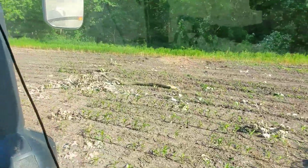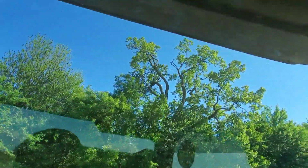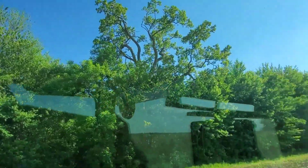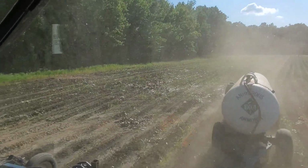It must have been one heck of a wind for that big of a branch to end up that far away from the trees. I'm sure it came from up there, but that's 10 rows out into the field.